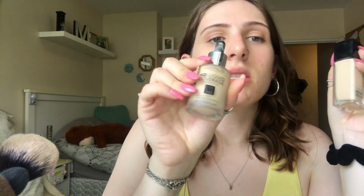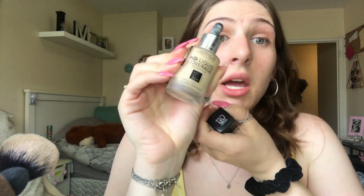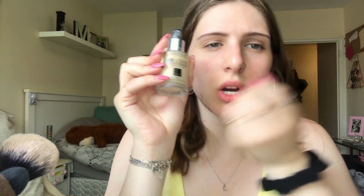So I like to mix it. This is also mattifying, but it's much more liquidy, so it kind of balances it out somehow. I don't know, it works really well for me. But this is the Catrice foundation, the HD liquid coverage. I use 110 and 10. And this is the lightest it comes. It's too dark, which again, mixing it with this is great for me.